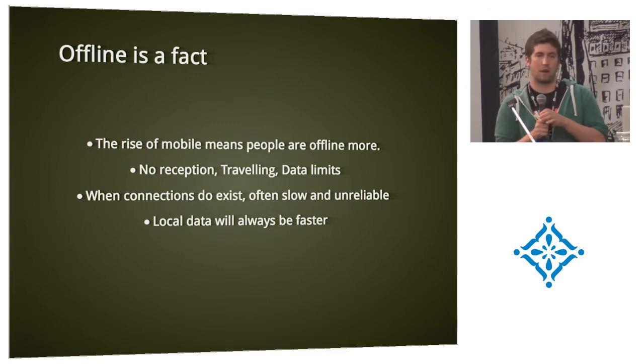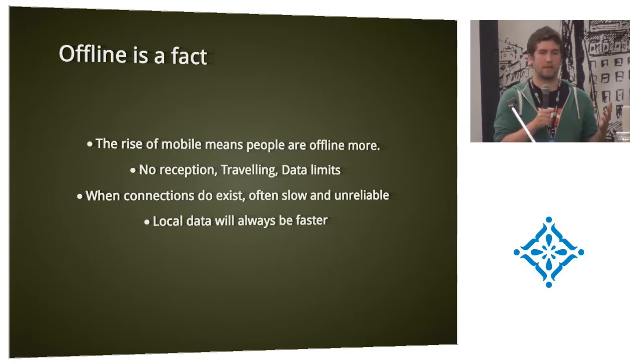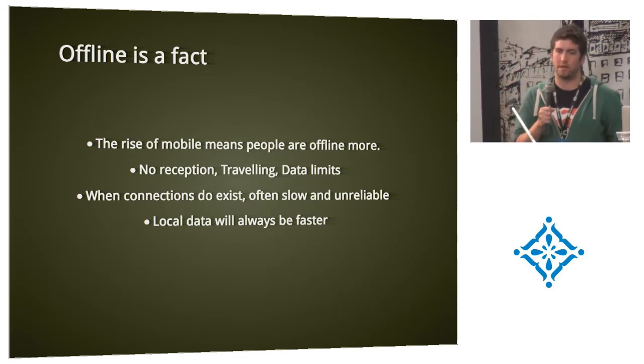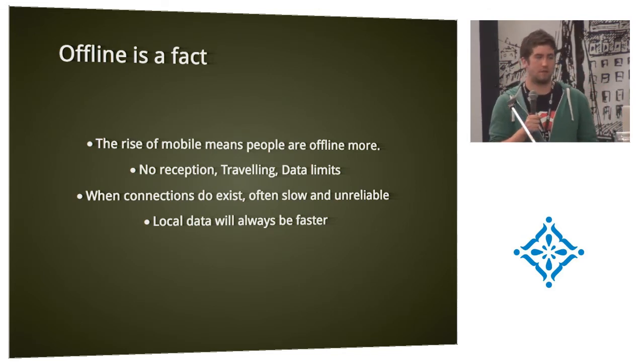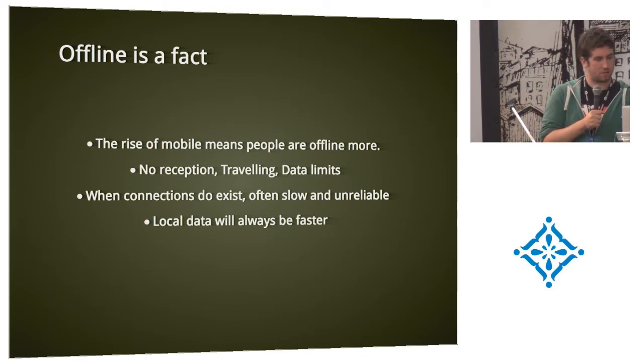And so the ability to store data and connect locally to it, local data is always going to be best. Even with a fast connection, it's not as fast as local data. And when there's no connection, then obviously it has to be local. So that's the offline. Is there any more I need to talk about there? No.